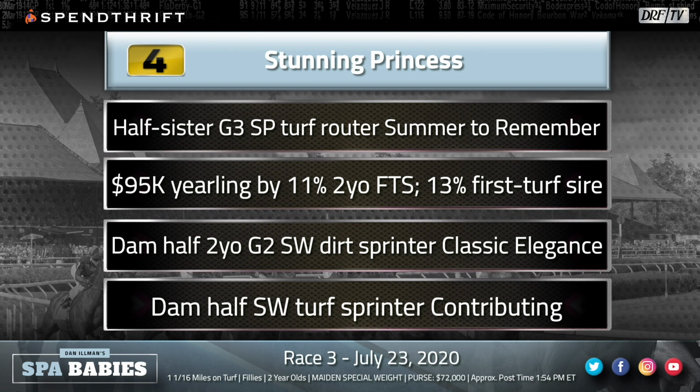I think there are some solid workouts here. I like that last half-mile breeze on the turf at Saratoga. I wish there was a 5-furlong workout, maybe to get some stamina into Stunning Princess, but I think she's going to run well and outrun her odds.